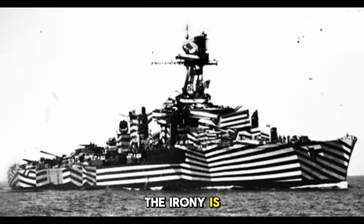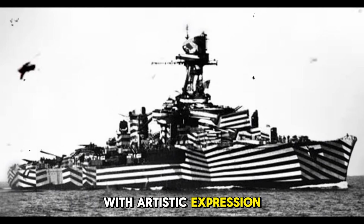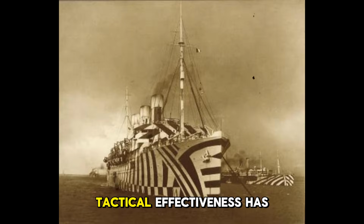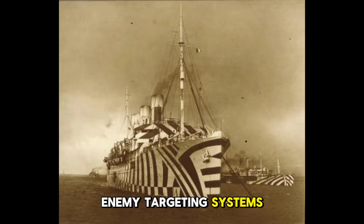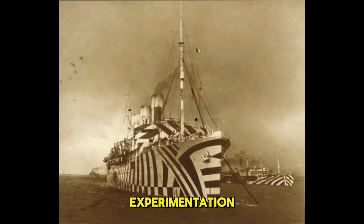The irony is that Dazzle Camouflage has become associated with artistic expression and aesthetic innovation, featured in museums and design histories, while its brutal tactical effectiveness has been somewhat forgotten. Those zebra stripes weren't art for art's sake. They were precision weapons designed to corrupt enemy targeting systems through optical disruption, tested through systematic experimentation, proven through statistical analysis of thousands of convoy crossings.